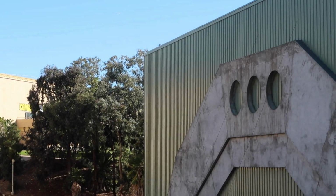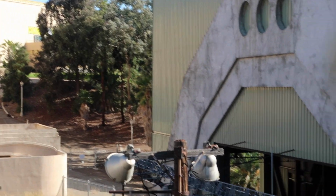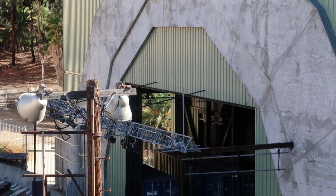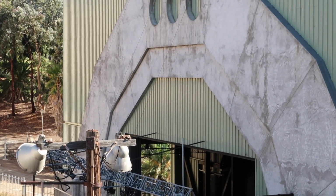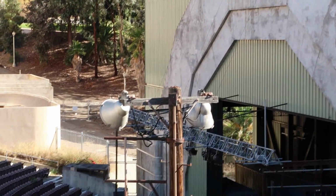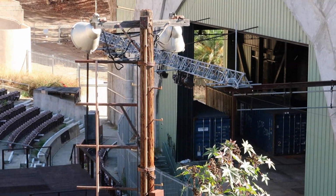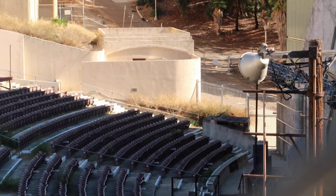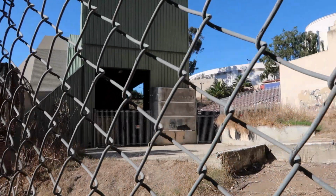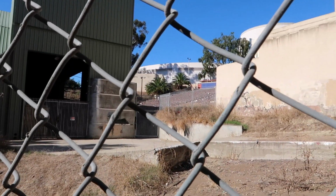Now, if you can hear that music, I believe they piped that in there to keep the transients from sleeping in there. That's my theory anyway. And unfortunately, this just sits out here in the elements. A different angle from the backstage area.